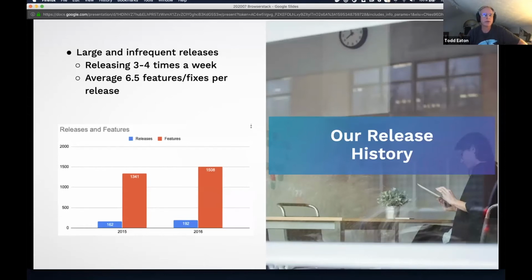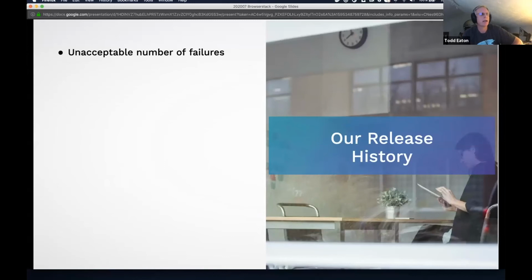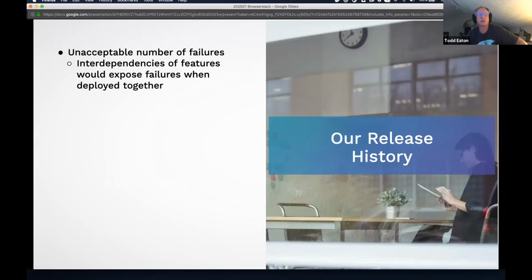We were doing these big monolithic releases, and it was really causing us a lot of pain. What we were finding with that is we just had an unacceptable number of failures, right? As these big things were getting pushed out, they were just slapping against each other. The interdependencies of features exposed all the failures, right? The whole integration piece of it, when you have all these different services or different apps, and some of them, we had like monolithic apps that we were kind of combining together, and they were just exposing one failure after another when they were deployed in a single environment. And we just didn't have enough test coverage to catch all those, right? If you're relying on manual tests and you're just trying to catch everything, you just can never do that.